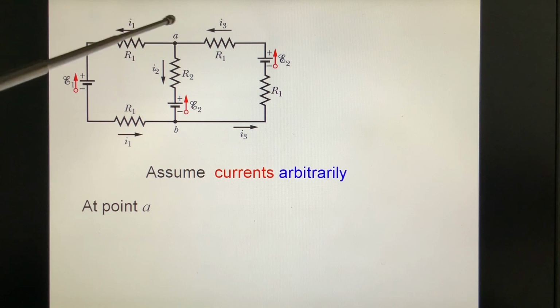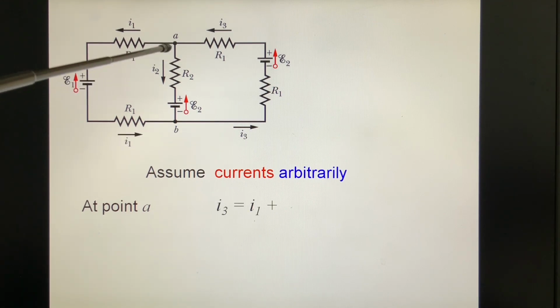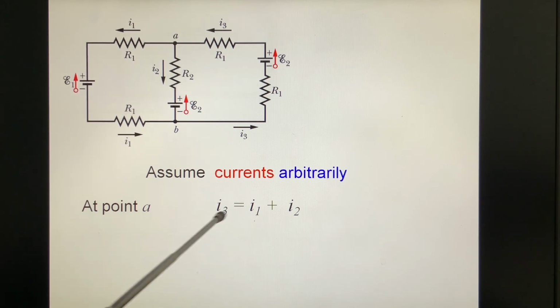First, we take the junctions. How many junctions do we have? A junction is where 3 branches meet, A and B. So we write the equation for currents at point A, where I3 comes in and I1, I2 go out. So I3 equals I1 plus I2. No more equation for current, because with 2 junctions, n minus 1 is independent. 2 minus 1 equals 1 is independent. Only 1.